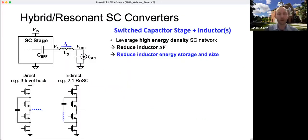So a number of these factors are what drives the concepts of wanting to use hybrid and resonant switch capacitor converter topologies. And at a high level, the basic idea is that we want to leverage some kind of a stage that uses capacitors that have high energy density to perform a large fraction of the voltage conversion, such that the inductor doesn't have to store as much energy. We can use a smaller inductor, but also use the higher energy density capacitors to make the overall solution smaller.